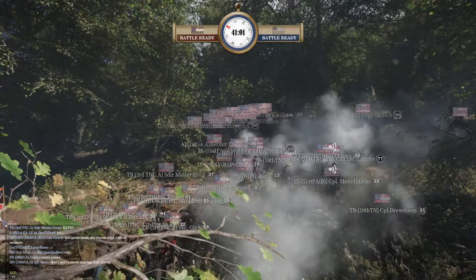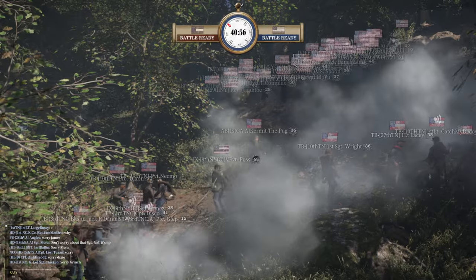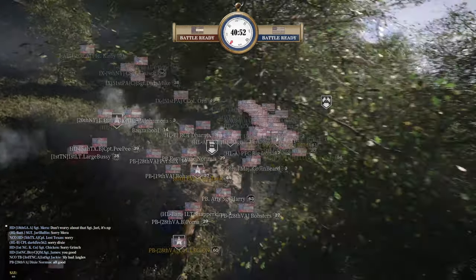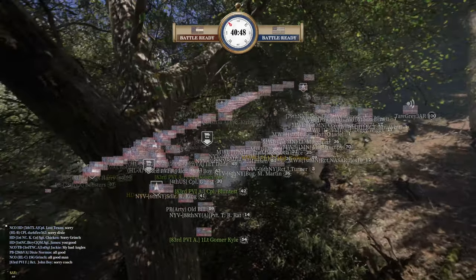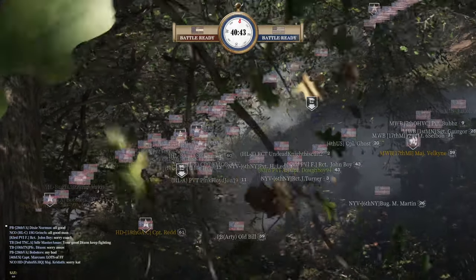Here comes IVB coming down the hill. And then we also have additional reinforcements here. MWB trying to stem this tide here. We'll see if they can hold this.